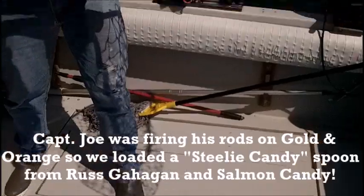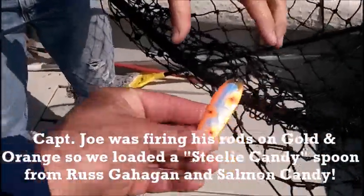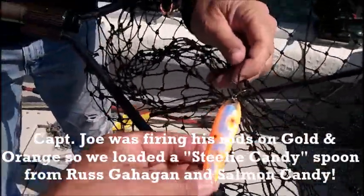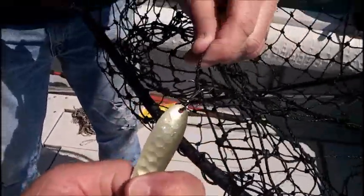Beautiful big chunk brown. Get me right back up to 25, 26 if you can. There it is right there. That is the steelhead candy right there. The old salmon candy right there, Ruskehagen. That one was down 4 feet and back 60 on the rigger with the gold back.